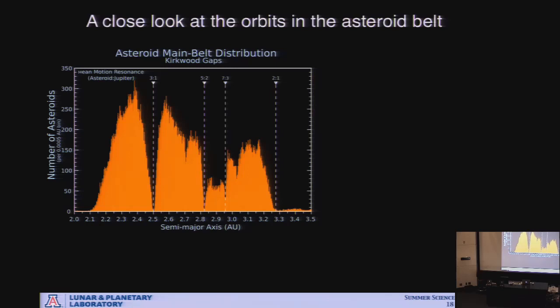Can everybody see these big, giant gaps? This is just the number of asteroids at different semi-major axes. And you see that there's this big dip at this location, 2.8 astronomical units. These numbers here are actually the ratios. These are orbital resonances with Jupiter. So an asteroid over here makes 3 turns around the sun, while Jupiter makes 1 turn. Okay, so this is a 3-to-1 resonance with Jupiter, a 5-to-2 resonance, the 2-to-1 resonance. So at these resonant orbits, we see gaps, which is the opposite of what we see in the Kuiper Belt.